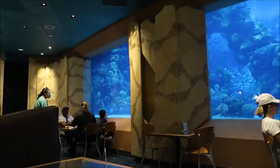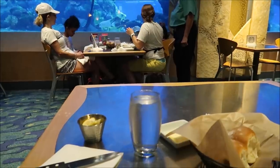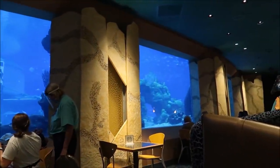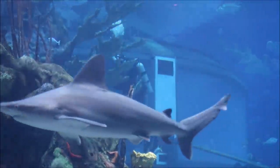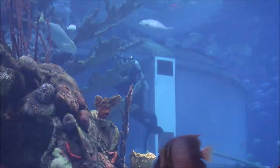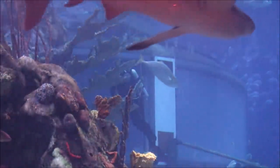And I really do like my seat because you get to see more than one area, so you get a wider range. You can actually see multiple viewing areas, and I like it. This is where I'm at. Right here. Very fancy though. This place is amazing. That's really cool. There's a diver in there right now, and a shark just swam by. Oh, there's a hammerhead shark too. There's a lot of sharks.